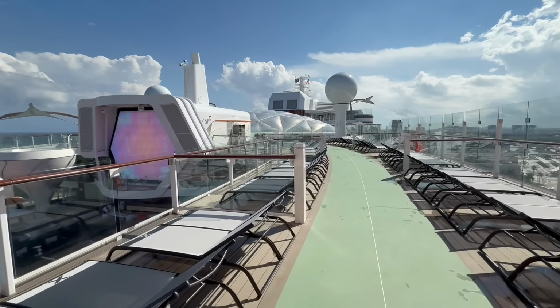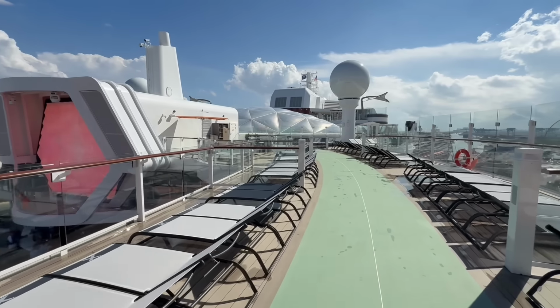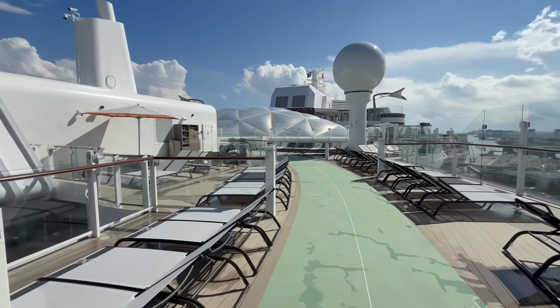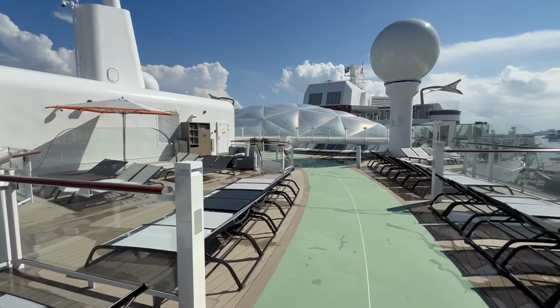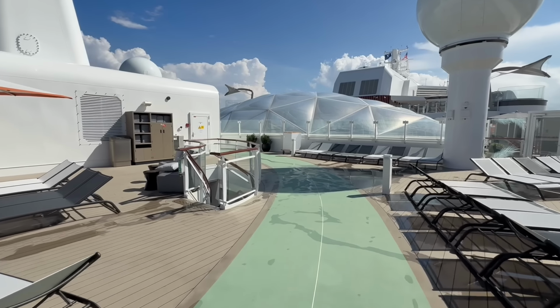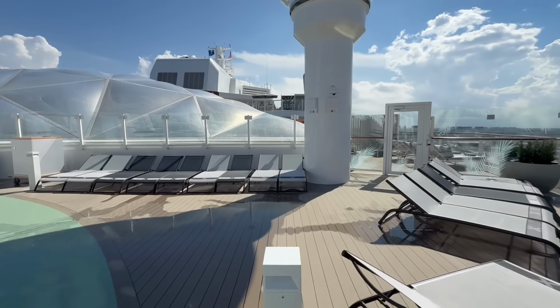We just passed those big orange pylons. Those orange pylons are where the Magic Carpet rides. It can go all the way up to the top deck or can be used as a tender port for a gangway. So it really can be anywhere, but it does not move with people on it. I know it's a common misconception. It does not move with anyone on it.